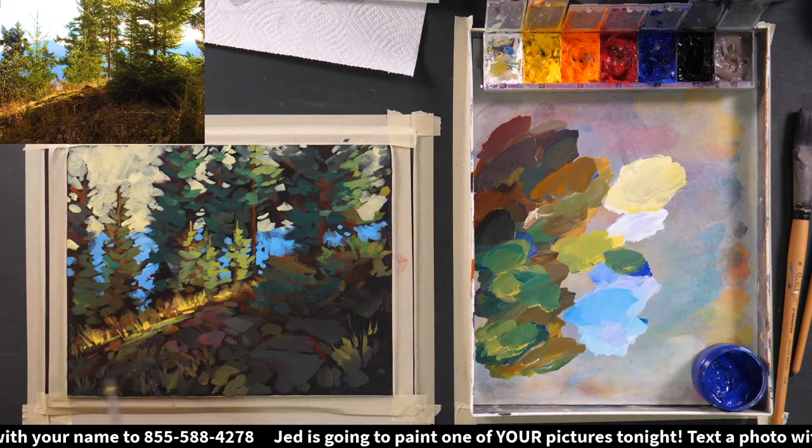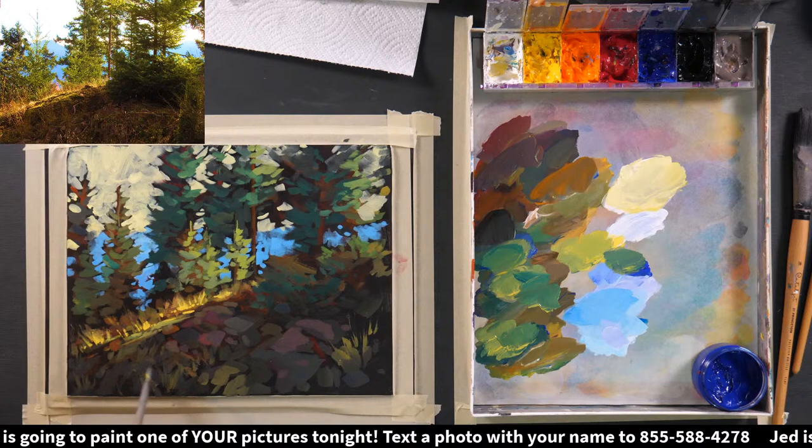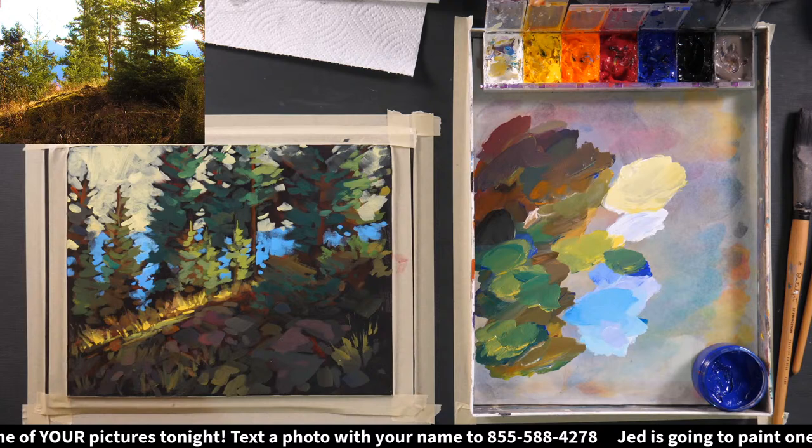I'm just kind of doing a rock pattern down here because I like this idea of having some rocks that are interesting.